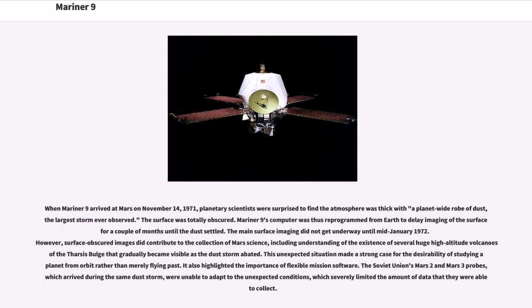However, surface-obscured images did contribute to the collection of Mars science, including understanding of the existence of several huge high-altitude volcanoes off the Tharsis bulge that gradually became visible as the dust storm abated. This unexpected situation made a strong case for the desirability of studying a planet from orbit rather than merely flying past. It also highlighted the importance of flexible mission software. The Soviet Union's Mars 2 and Mars 3 probes, which arrived during the same dust storm, were unable to adapt to the unexpected conditions, which severely limited the amount of data that they were able to collect.